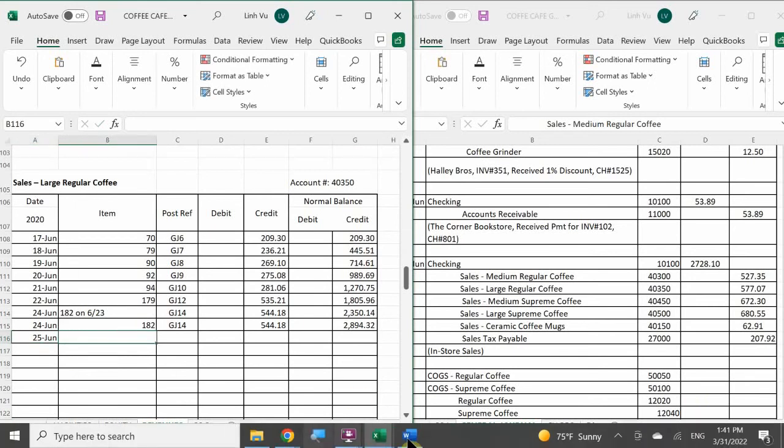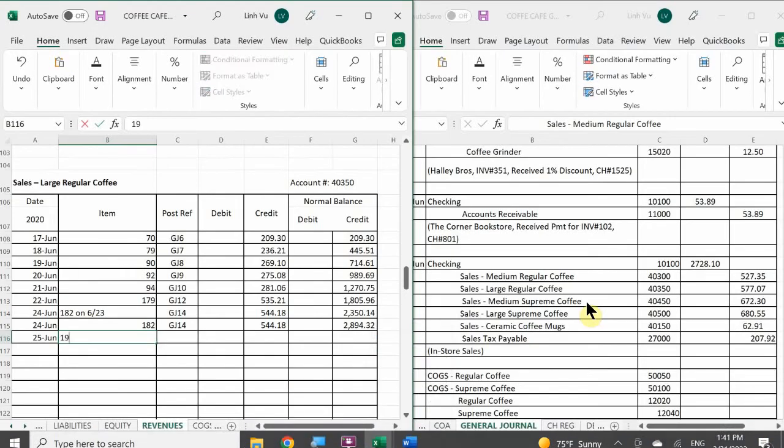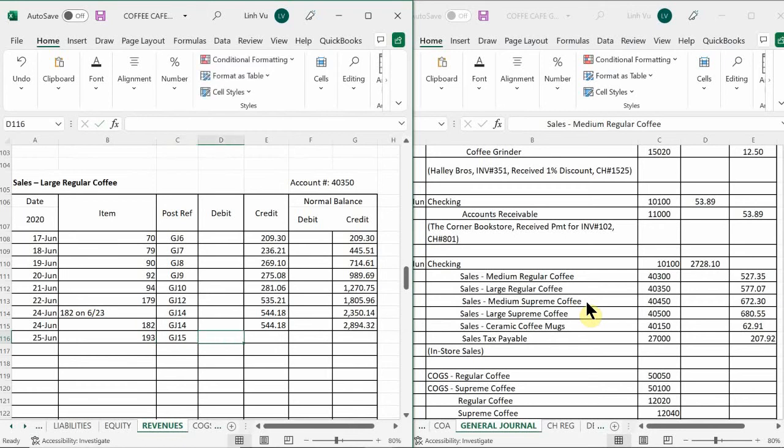Okay, so let's do this one together. On the 25th, how many coffee cups did we sell for the large regular coffee? 193. We sold 193. General Journal 15 for a total of $577.07, which will give me a grand total of $3,471.39. Good.